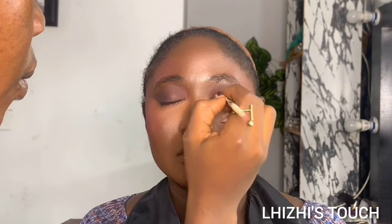And then for the outer corner of the crease area, I went in with a black shade of shadow. I believe that you guys can see the shades that I'm using in this particular video, because I tried as much as possible to make everything really visible. So these were the shades that I had used.